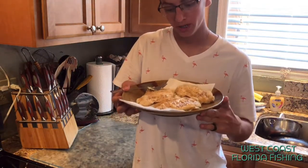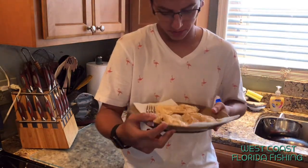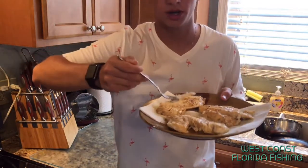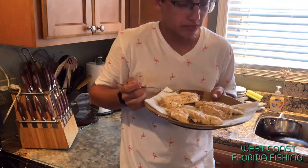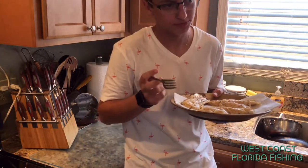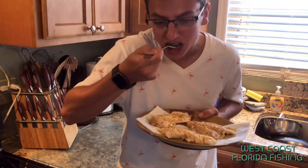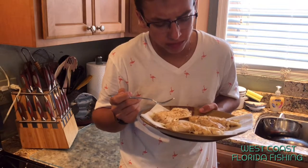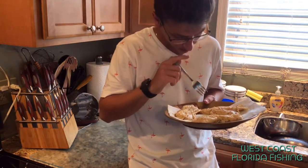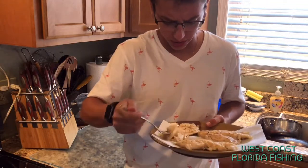All right, guys. First thing I want you guys to know is that there is no fishy smell at all coming from this. And as you can see, like, you stick a fork into it and it just tears right away. So I'm gonna stop talking and. Wow. It's kind of a tougher meat, but wow, that is really, really good.